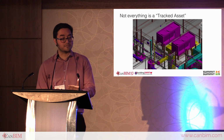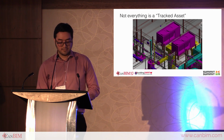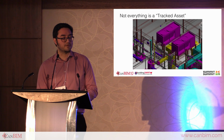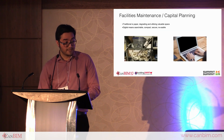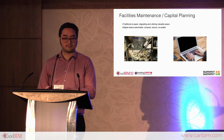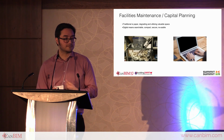So throughout the life of a building, they need to be maintained and replaced eventually. And there's a cost associated that can be quite significant that needs to be planned from an owner perspective.